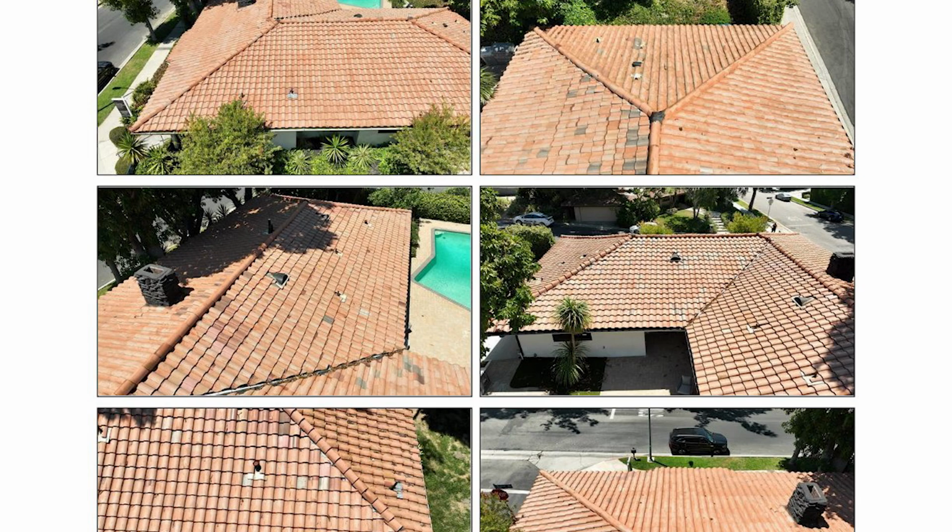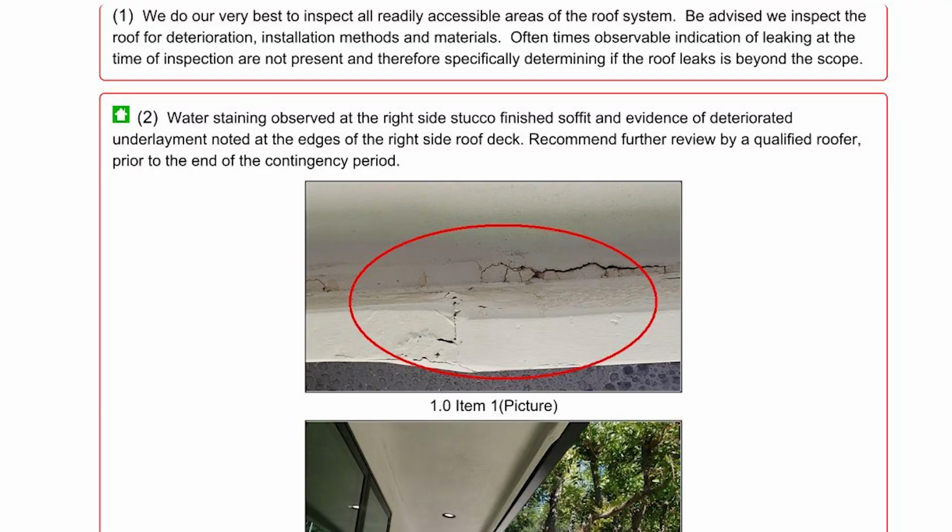All the qualifications, certifications are there, and you can see the nice photos there of the roof, which, you know, he did a really good job here. I like that he has pretty much every section of the roof in the photo. So let's move on down to item 1.0, roof coverings.